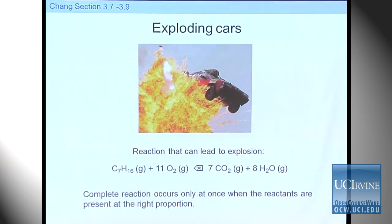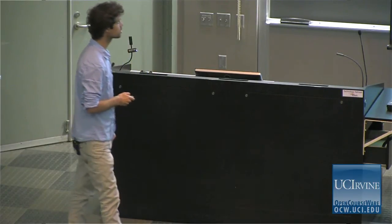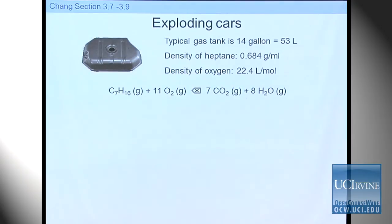That's a long way of saying that what I need is, for each 1 mole of heptane, 11 moles of oxygen. Right? That's what I want in my tank. So let's look at that. Here's a tank. A typical tank is about 14 gallons, converted to metric units, about 53 liters. This is a very rough calculation, but let's make it a nice number: 53 liters is the approximate volume of a typical gas tank.